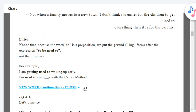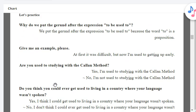Okay, next, listen. Notice that because the word to is a preposition, we put the gerund after the expression to be used to, not the infinitive. For example, I am getting used to waking up early. I am used to studying with the Callan method. Okay, let's practice. Why do we put the gerund after the expression to be used to? We put the gerund after the expression to be used to because the word to is a preposition.